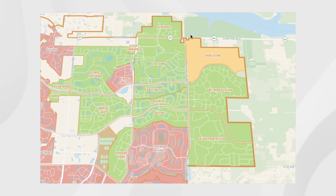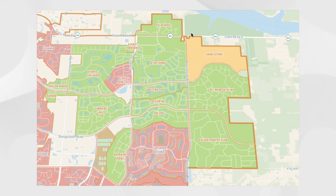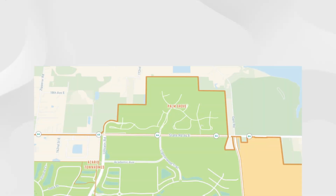This area in general is less developed than other parts of Lakewood Ranch, but it is all coming up this way, and we know that Lakewood is going further east. It is going on the other side of Bourneside Boulevard, and we are not that far east where I am right now.